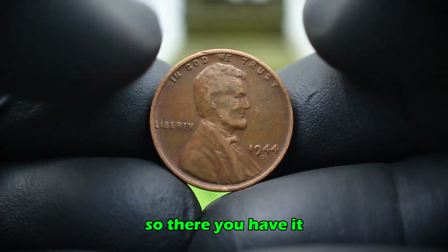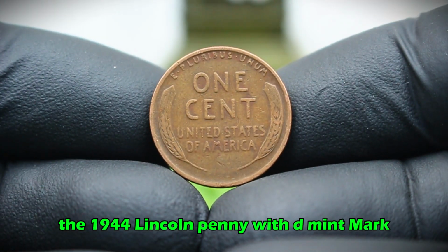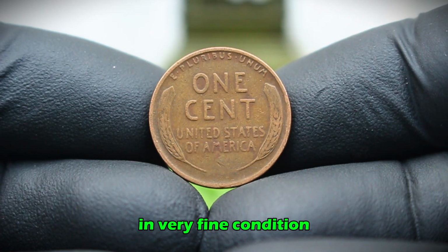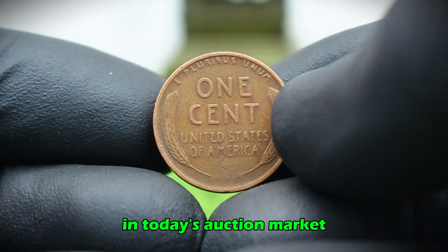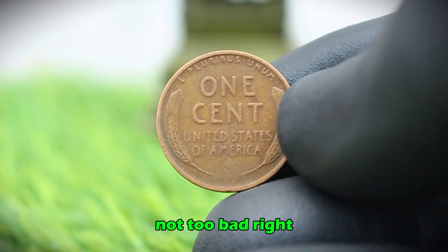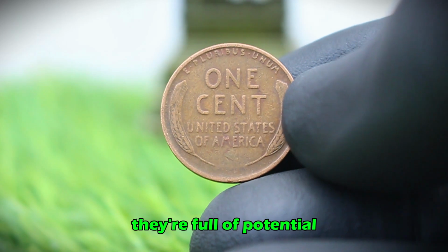So, there you have it. The 1944 Lincoln penny with D mint mark in very fine condition is valued between $3,500 and $4,000 in today's auction market. Not too bad, right? Keep an eye out for pennies from the 1940s. They're full of potential.